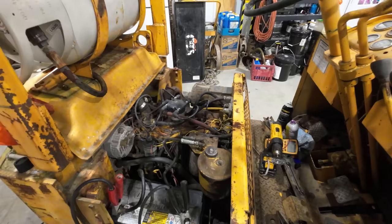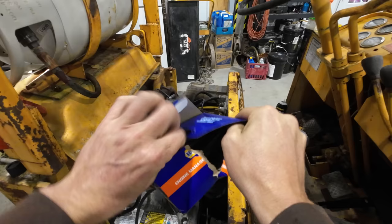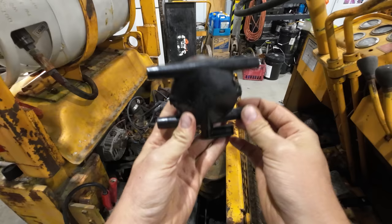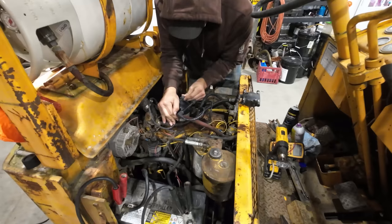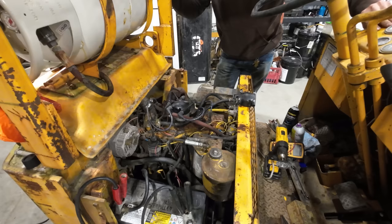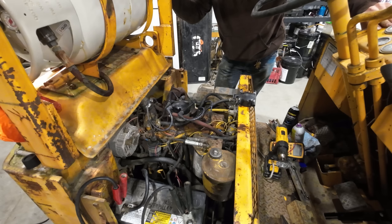All right, next day, we've got our new cap. Got our new sparkulator cap here. Let's throw this thing on and cross your fingers. I hope that this is the magical piece we need to get this thing fired up. All right, new distributor cap is installed. Plug wires are in. Fingers crossed, this thing fires up now. Contact. I do not like when that starter starts making that noise.